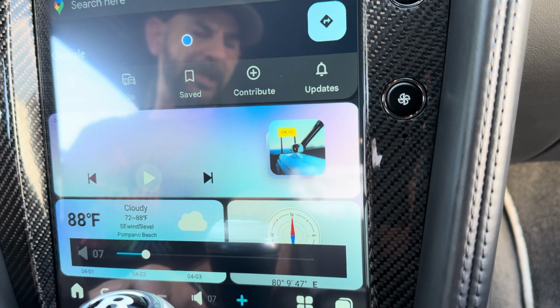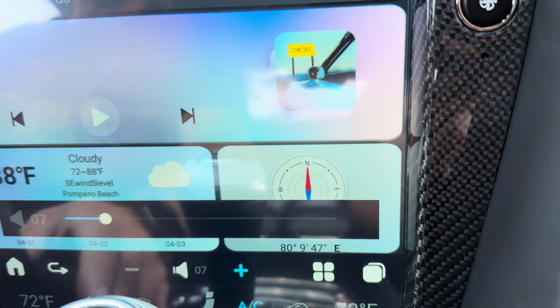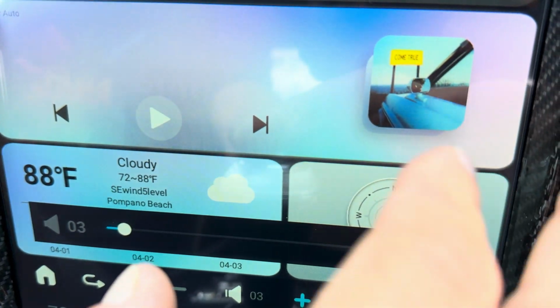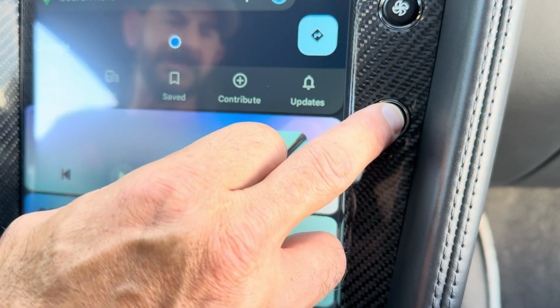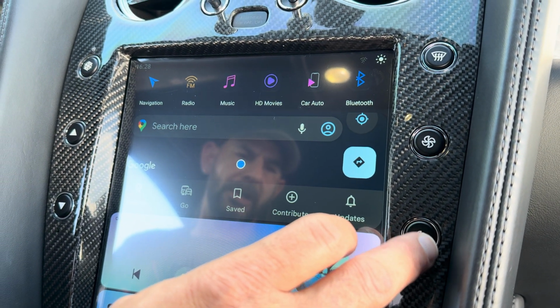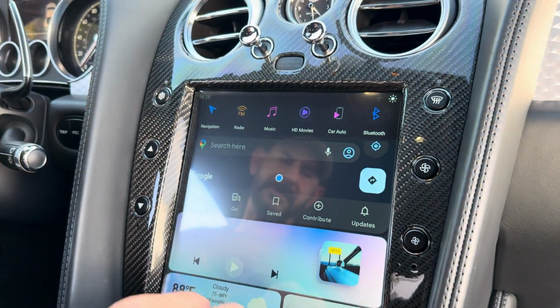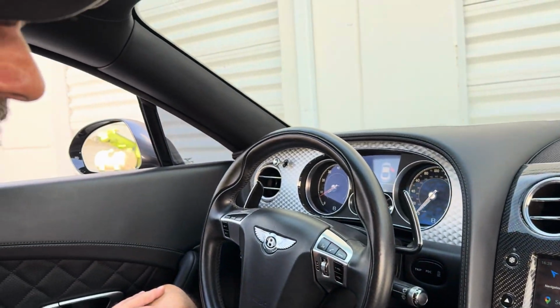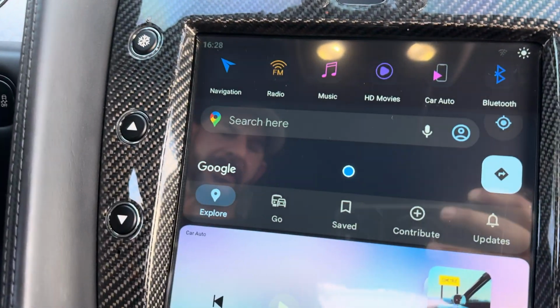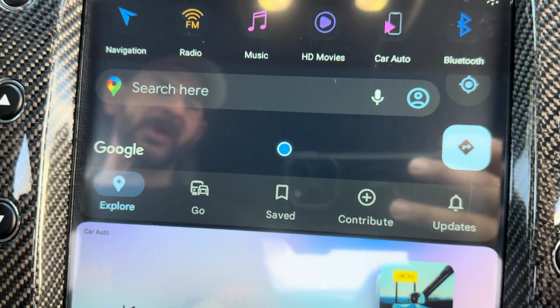So if you don't want to open it up and have the full screen controls, you can just use the controls from here. Additionally, you have these hard buttons here for your AC controls and your climate controls as well, and that will turn it on and off and start your fan up. And so you have a whole bunch of settings here as well, which allows you to navigate the radio with some hard buttons. So beautiful solution.